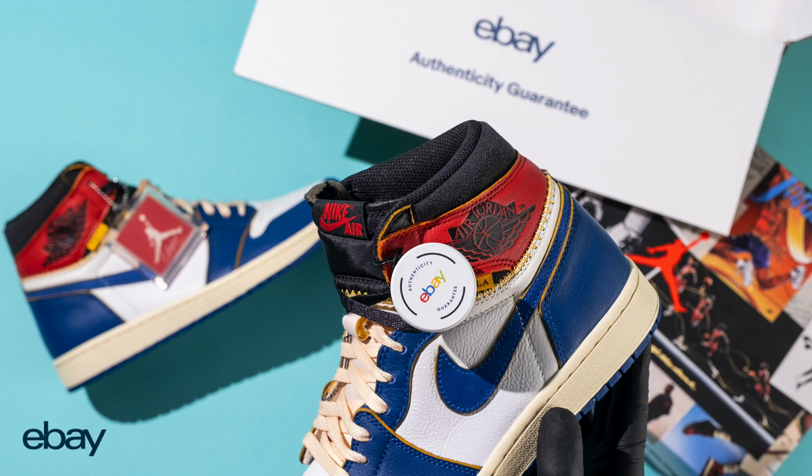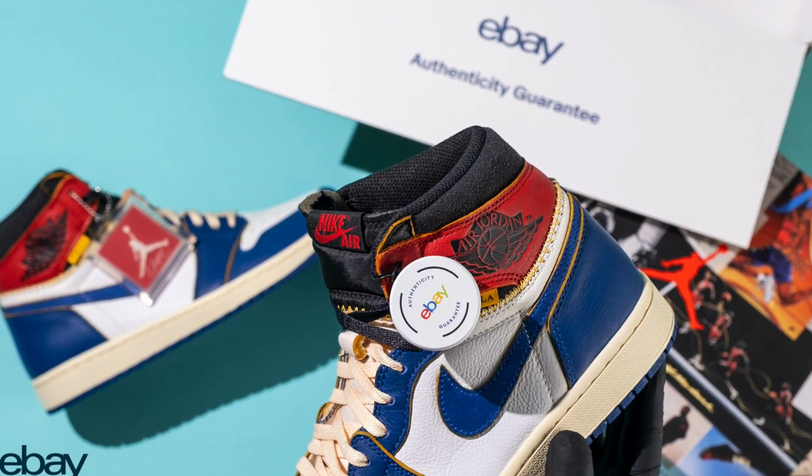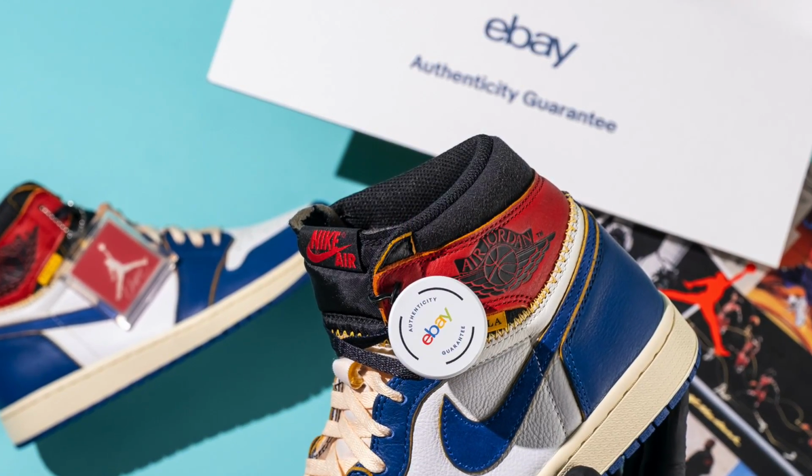All right, so I'm pretty sure that you guys have heard by now that eBay is actually authenticating sneakers now. But what does this exactly mean for the buyers and the sellers out there that use the platform?